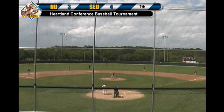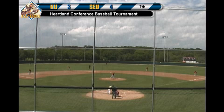Anthony Gonzalez still out, looks in, pitching from the stretch. Here we go.